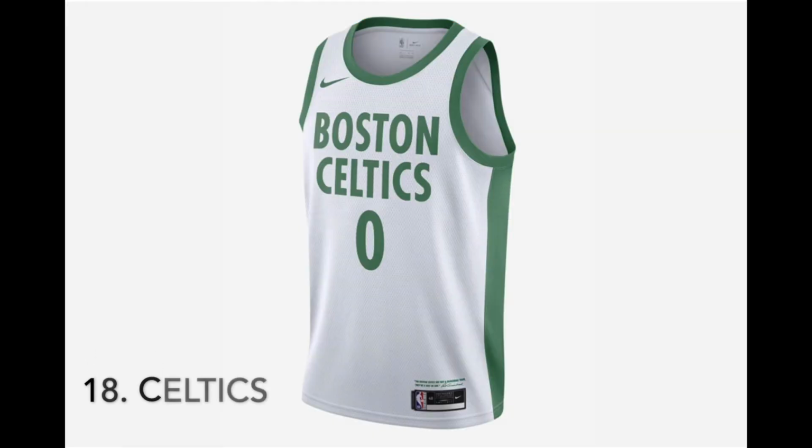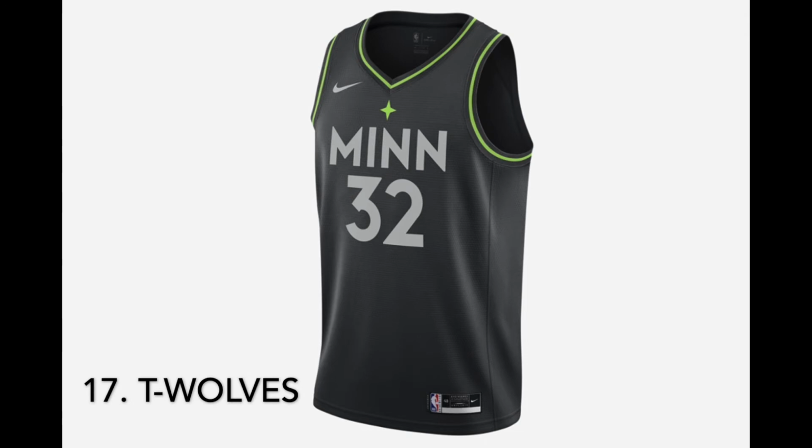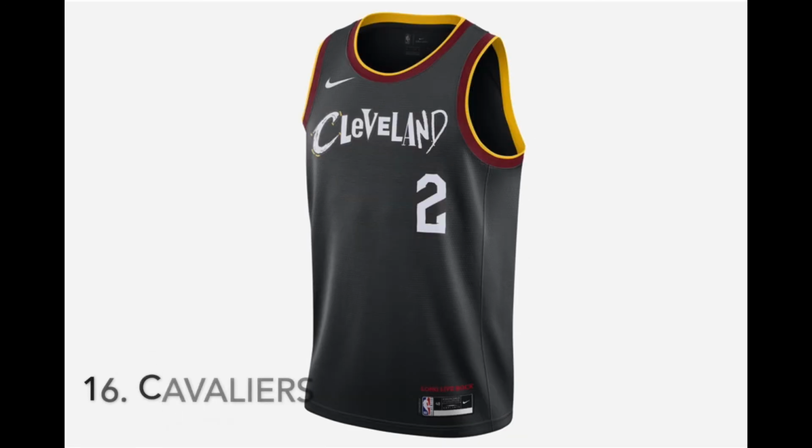This jersey really isn't that bad, but they could have done so much more than this. It just looks like a regular old Boston Celtics jersey. I don't hate the jersey itself, but the abbreviation is kind of weird. That font is way too crazy. Come on, Cleveland, what are you doing here?